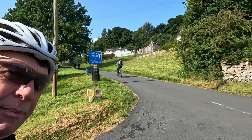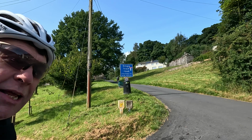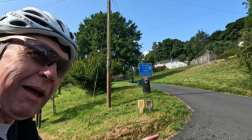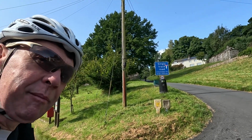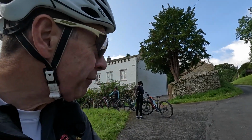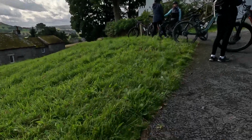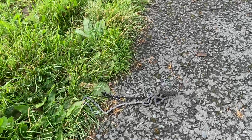The nice thing about e-bikes is they're a great leveler for the family. So steep climbs like this, everybody just shoots up, everybody's happy because everybody's together. Brilliant. Right, we've had a bit of a disaster coming up this first steep climb. It's not an adder, it's a broken chain.